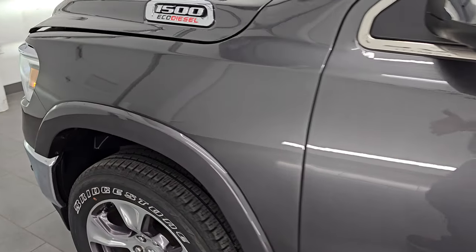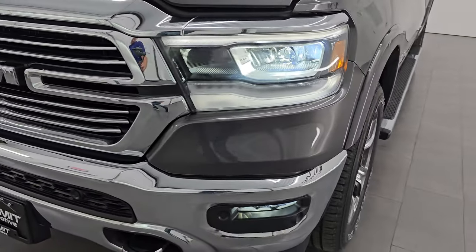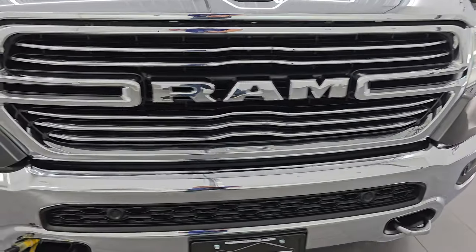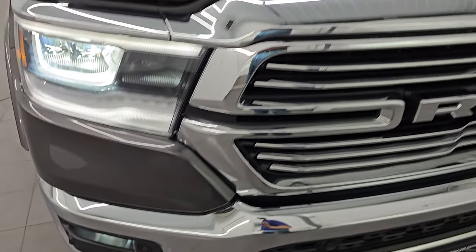Hope you enjoyed it, and hopefully from this HD video you've been able to verify the quality, condition, options, and of course cleanliness of this truck all the way around, inside and out. LED lights are very bright and all working nicely.